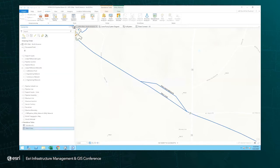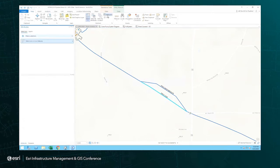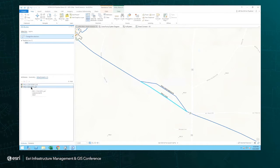Okay, that tool's finished. And if I just go back to the map view now, I can select one of these pipes and take a look at the attributes. And if I look at the attachments here, I should have the attachments for my project 1, 2, 3, 4 hydro and my material test report for that section of pipe. And again, if I change the selection over to this reroute, then I'll see the appropriate documents for that reroute. And I can continue right on down the line and see those document attachments for all the pipes in that entire system. So with just a couple clicks, I've associated all those documents with all my pipes.